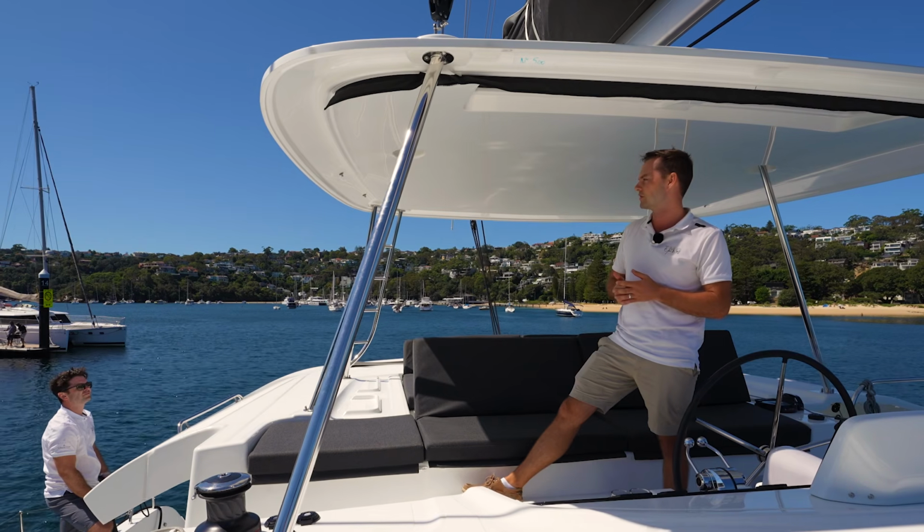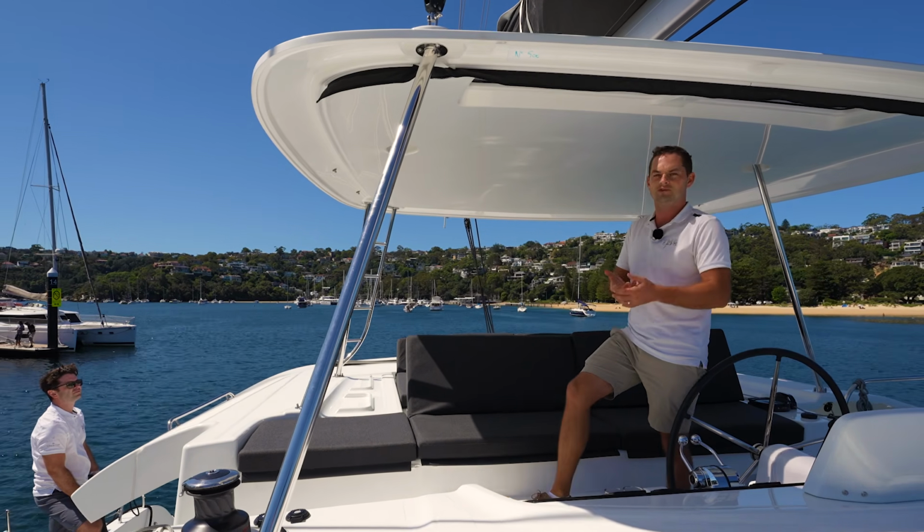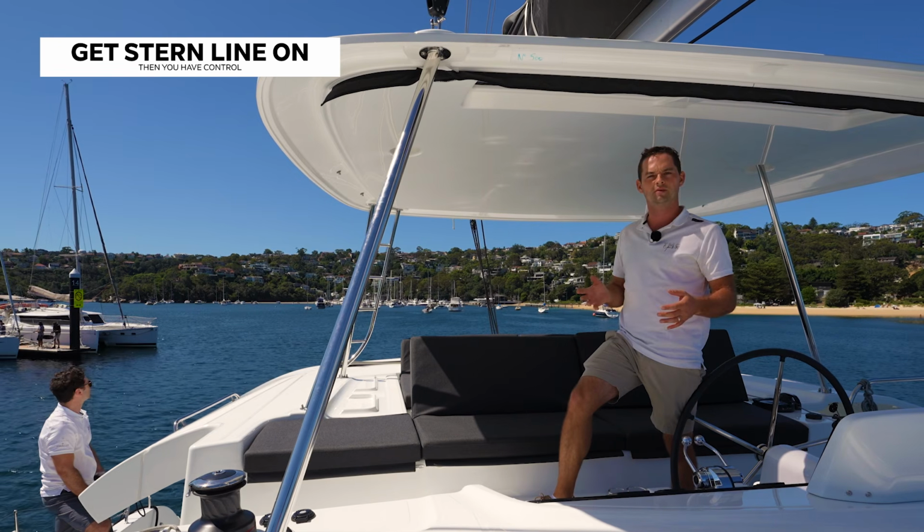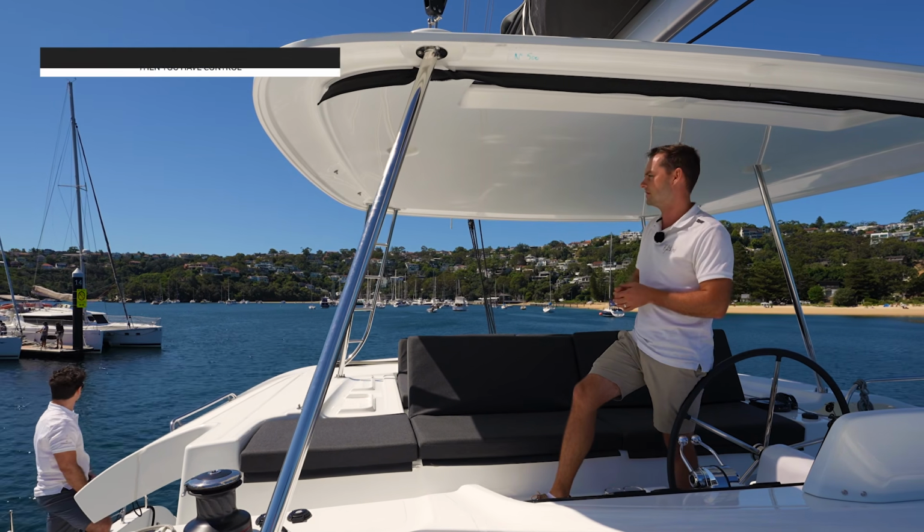And the last thing Russ needs to do for me is get that stern line on. Again, docking a catamaran, we've talked about it in other videos, but generally the first line you get on is the stern line. This gives you all the control and you can settle the boat in the berth before you put the other lines on.